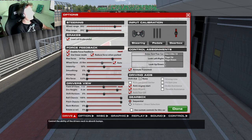So next up, pedal pressure check. Okay, again, you've probably got these things completely fine because you've been using iRacing for long enough. But just do me a favour and hit the brake pedal as hard as you would in the biggest braking zone.